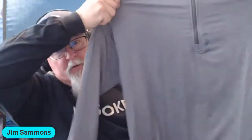Very cool. Oh, what's this one? What is this? That's another Baja Sun. Apparently he sent me one of every color on these Baja Sun shirts, which is, I mean, just perfect. This is a color I wear a lot, gray.